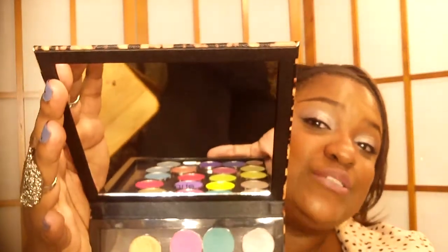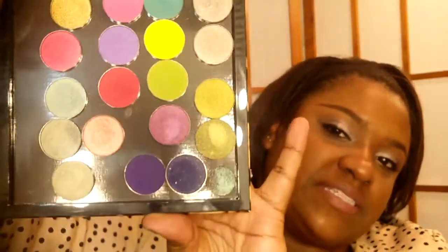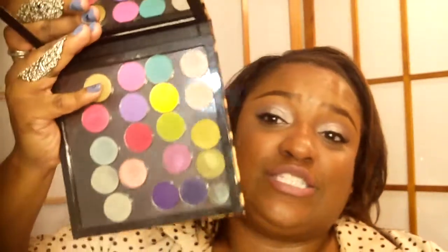It has a huge mirror. The one minus to this, and I have just some random Coastal Scents hot pots in there, is that it's small. I wanted to put my Anastasia Glow powders in here, but if you have a Z palette, let me see if I can pull one of my Z palettes out. So this is a regular Z palette I got from Makeup Geek. It's just not that big. That's what sucks about it, but the packaging makes up for it, and it's super cute. And you get a mirror.